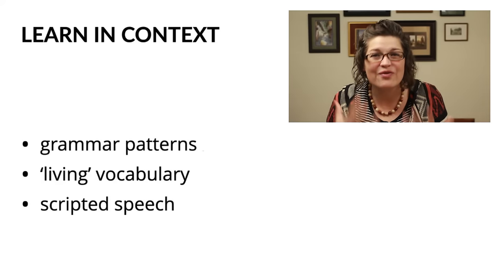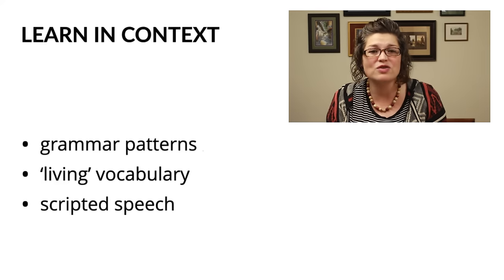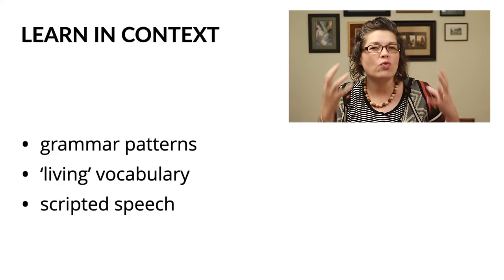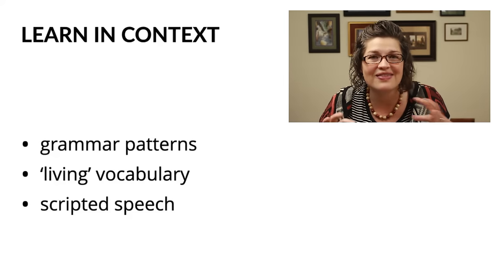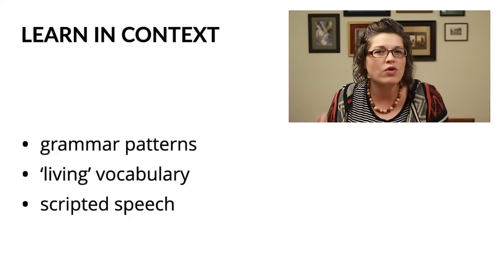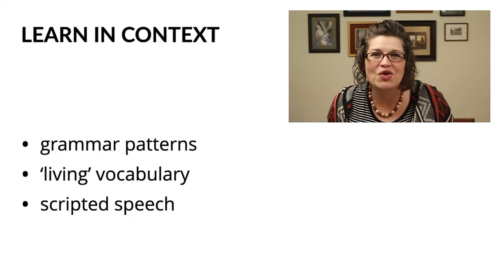So there's one big meta solution to these three don'ts, and that is learning in context. When you contextualize information, right, making connections, associations, fitting things together like puzzle pieces, that means that you're working with grammar patterns and principles and rules. That means that you're working with what I call living vocabulary. More on that in a second. And then finally, this concept I already mentioned of scripted speech versus creating your own utterances too soon. So we're going to break down each of these three categories, starting with the grammar.